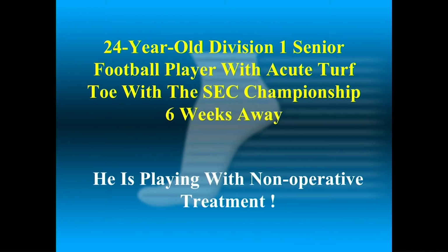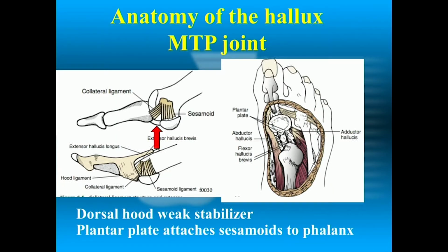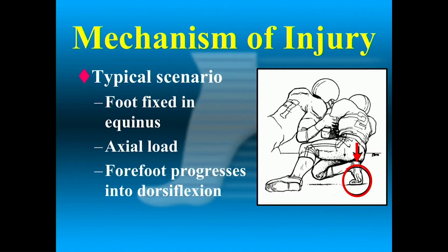Thanks, Marty. I'm going to take the stance of non-operative treatment. When we look at the anatomy of the MTP joint, the dorsal hood is the weakest stabilizer of the joint. The plantar plate has an extremely stout attachment that almost looks like meniscal material and attaches to the sesamoid and to the phalanx.